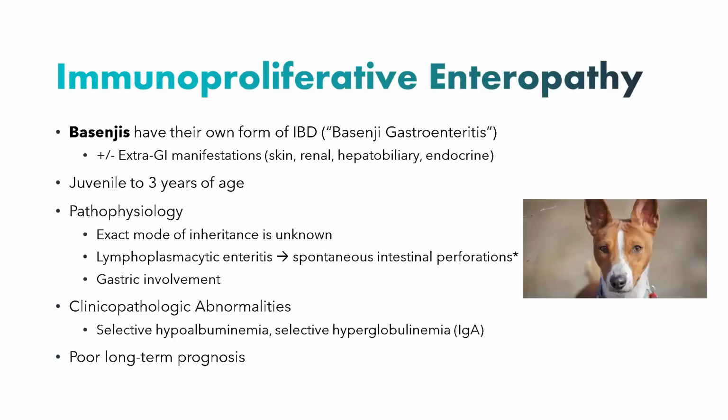And then immunoproliferative enteropathy or Basenji gastroenteritis. They're usually pretty young, less than 3 years of age. They can have manifestations outside the GI tract. It's typically going to arise like a lymphoplasmacytic enteritis, but they are known to progress into spontaneous intestinal perfs. You may have gastric involvement, so at that point you may want to call it a gastroenteropathy. And then it's a pretty poor long-term prognosis.